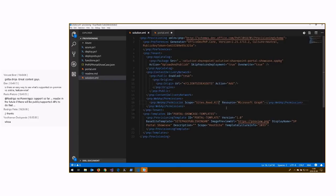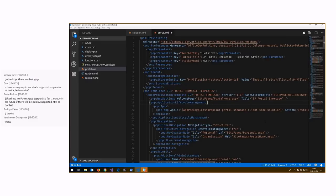Yes, and then I have basically an empty provisioning template here. So basically, that's what this template does. It uploads the package, configures the CDN, and grants the permission. Then I have this template, which is a bit more complete. And here I use a couple of things that we already have in there for months, or if not years already. So for instance, here we parameterize a couple of things. We have a city here, a portal title, a stock symbol that we configured as a parameter, so we can easily refer to them in the rest of the templates without actually writing that everywhere deep down that we want to have the Microsoft stock symbol in our web parts to be shown.